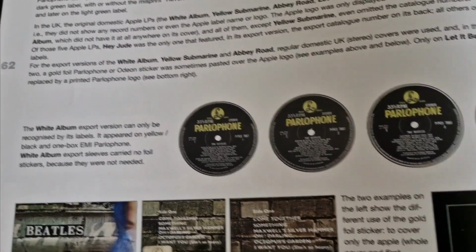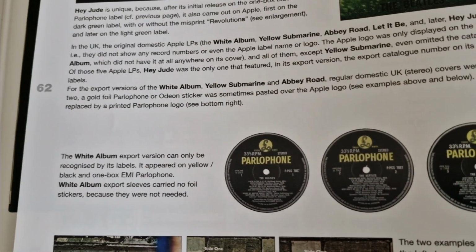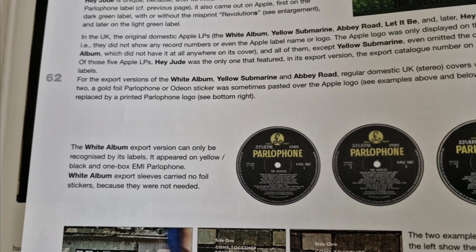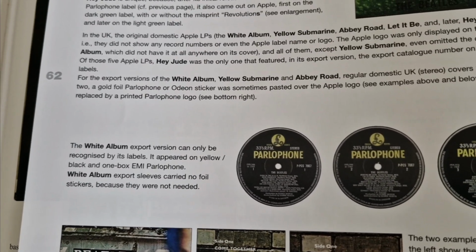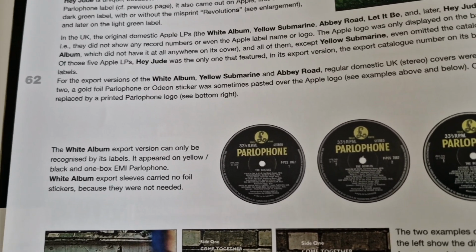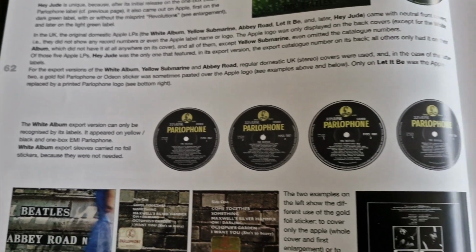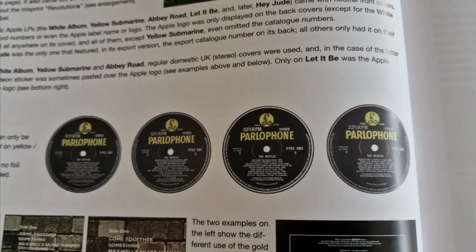Next, yeah, this one. The White Album export version can only be recognized by its labels. It appeared on yellow and black and one box EMI Parlophone. White Album export sleeves carried no foil stickers because they were not needed. So these are the 4 labels.